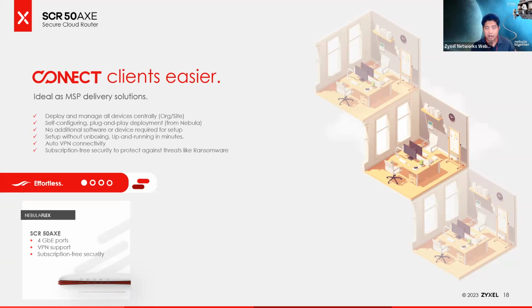And so it really is plug and play as well. You could scan multiple SCRs that belong to a particular customer and deploy them, and because it's part of that customer organization or sites, it will inherit and download the proper configurations, policies, and firmwares.